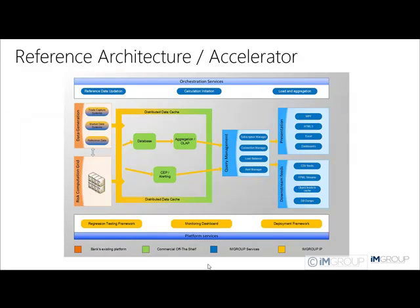In addition to providing the services for delivering a solution or a process in place, we would also recommend that you look at organizations that bring to the table a reference architecture or an accelerator that would effectively de-risk and also bring down the cost of delivering a solution significantly with an architecture that is tried, tested, and has worked in the past.